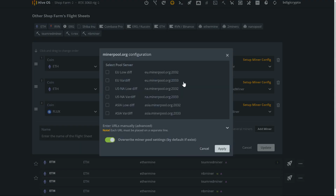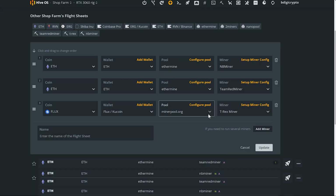We're going to go to minerpool.org. Now we're going to go US. So if you're running, from what I hear, quite a bit of hash rate, a large amount of GPUs, you're going to want to run this a variable diff. Otherwise, if you're not like us, we're just going to run this low diff. We'll run that there and apply that one.